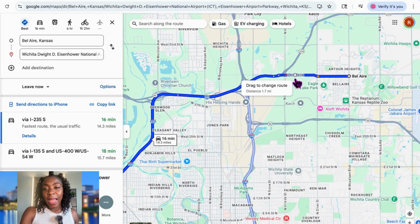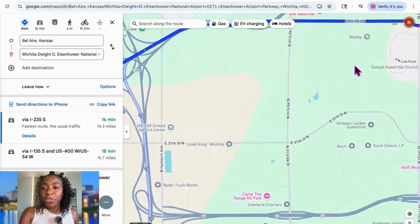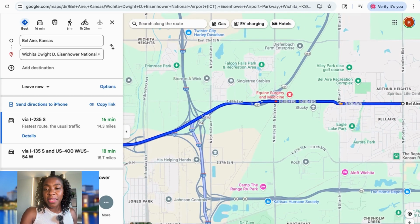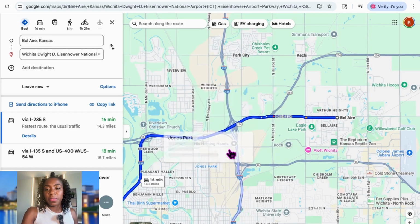I rarely took that, and you know why? Especially if you're going to the airport. Let me show you why. See this right here? Train tracks. And you don't want to get caught by that train if you're going to the airport. So what I would do, if you live up here, you could just hop on 254 and then work your way down, or you could go to 96 and work your way over and then get to the airport this way. So got a couple different options there.